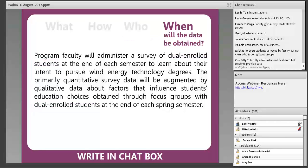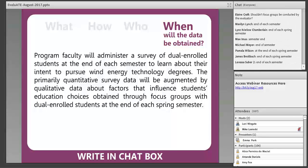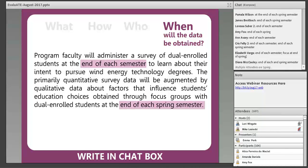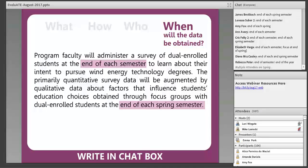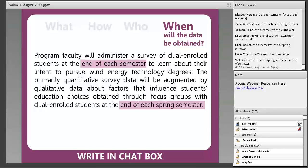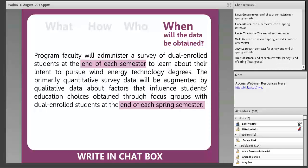Finally, when will the data be collected? Can you tell from this example? Yep, so there's two time points, and you're honing in right on those. The survey will be at the end of each semester, and the focus group will be at the end of each spring semester. So we're getting the timing and the frequency. Okay, so this example is pretty specific and concrete. It's just a little snippet.